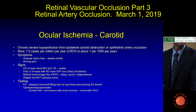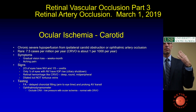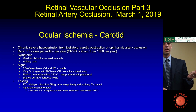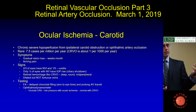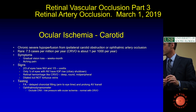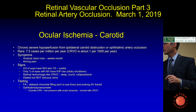That's going to be hard. It's from chronic severe hypoperfusion from the carotid, which you guys said you tested for. It's 7.5 cases per million, so it's not common. So you're not going to see this often, as opposed to vein occlusion, which is about 1 per 1,000. It's gradual vision loss, aching pain, and then what you'll see is NVI, and a lot of people have uveitis. And often the pressure's low. So you have NVI with low pressure.